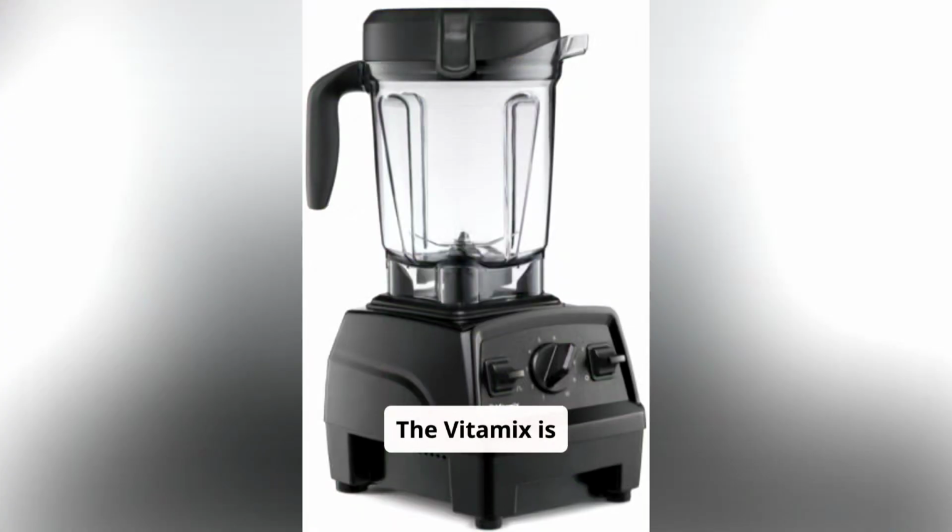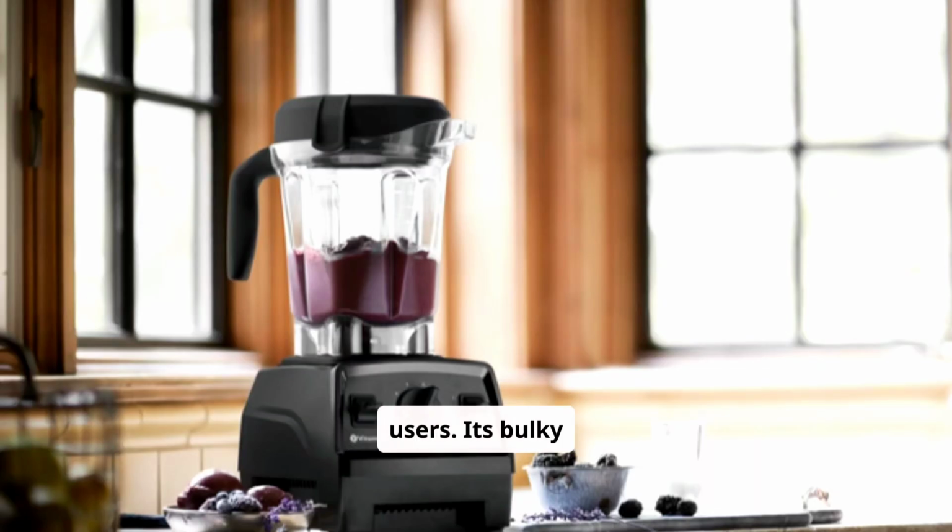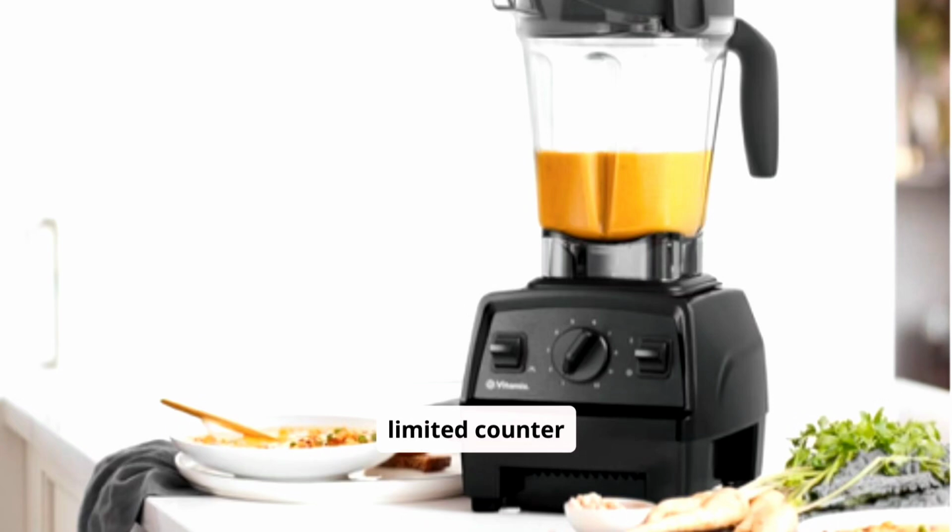The Vitamix is expensive, making it less accessible for casual users. Its bulky 64-ounce container can be inconvenient on limited counter space. Furthermore, it requires manual operation, lacking preset options, which might be cumbersome for some.